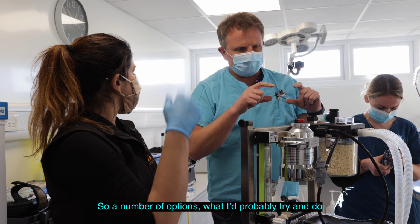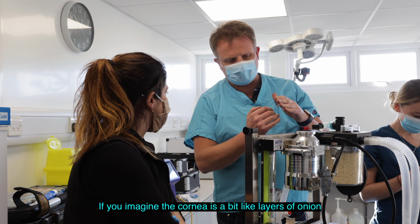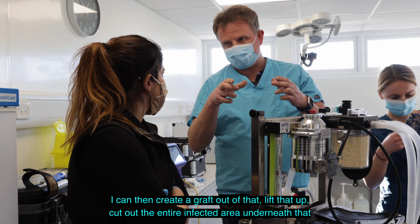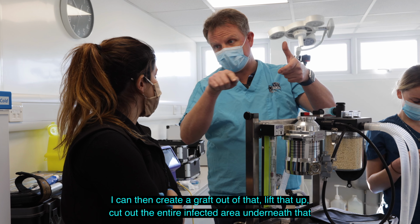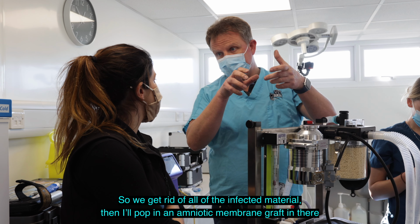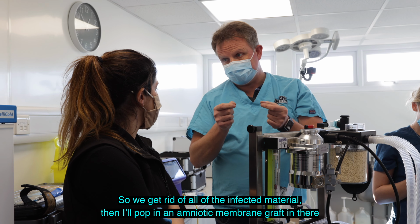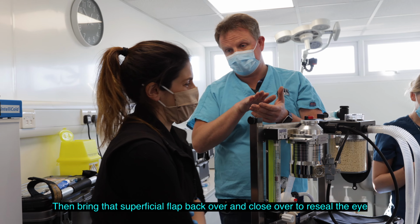What I'd probably try and do, if you imagine the cornea is a bit like onions, sort of layers of onion, is if I can take off the superficial layer where I don't think there's much infection, I can then create a graft out of that, lift that up, and cut out the entire infected area underneath, so we get rid of all of the infected material. Then I'll pop in an amniotic membrane graft in there, and then bring that superficial flap back over and close over to reseal the eye.